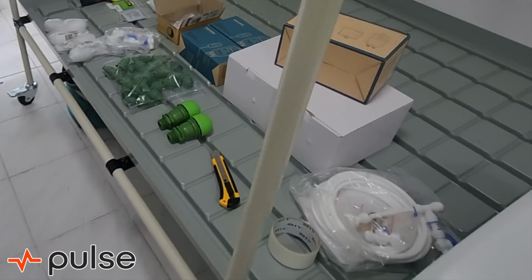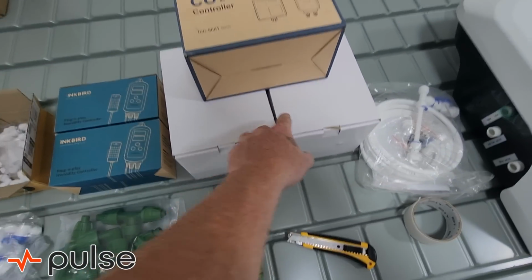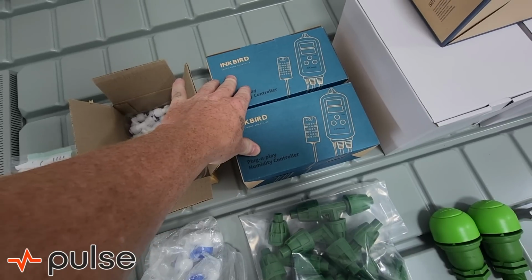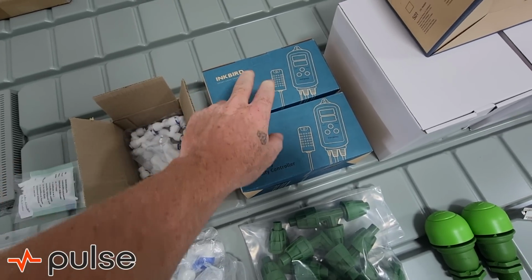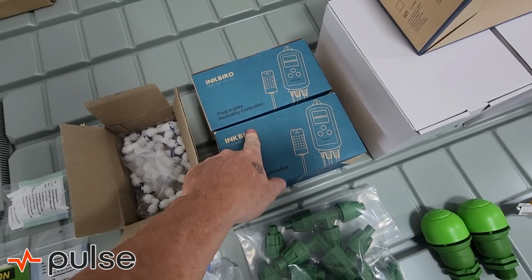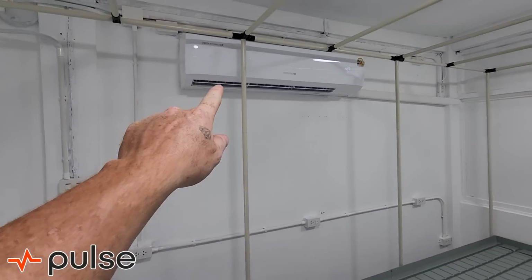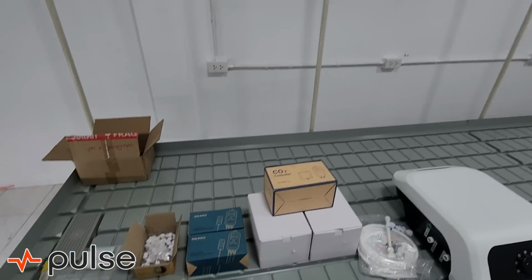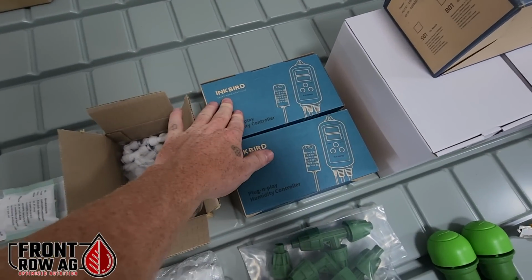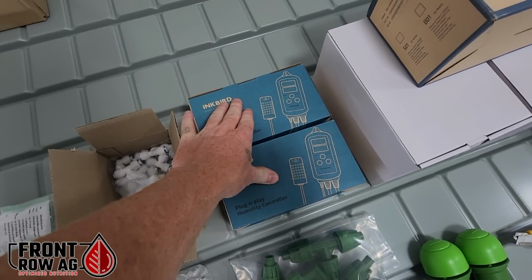So to help with that, we do have our CO2 controller, 2 regulators here for the CO2 tanks. So that situation's all set up. We got our humidity controllers here. We got 2 of those, as we will have 2 heaters connected to these to control the humidity in the space. We won't have any dehumidifiers. We're using the heater combined with the AC to dehumidify the room. We'll go over that in more detail in the future. We'll be running one of them during lights on, and then while the lights are off, we use both heaters.